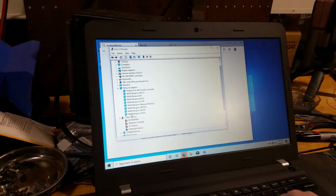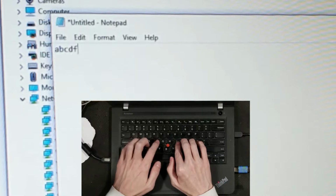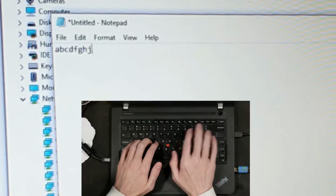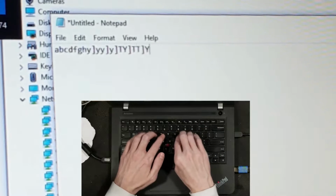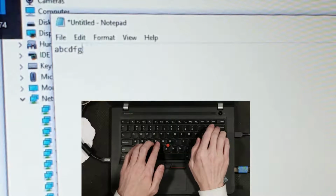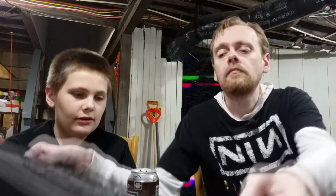So might as well test the keyboard. A, B, C, D, E, F, G, H, I, doesn't work. Some of these top row keys work. Shut down anyway, I don't need that notepad file. Because I was testing how bad the keyboard was.